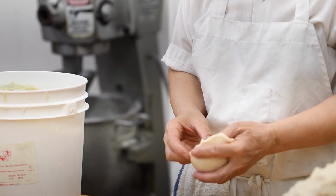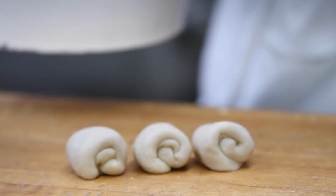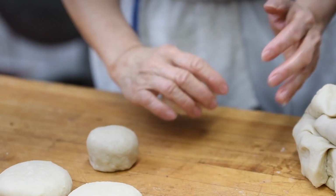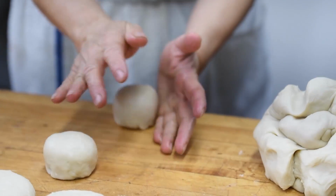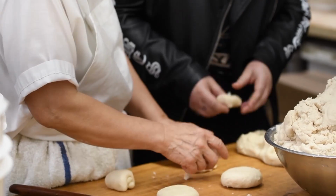Very similar. I see, so the spiral roll is to create those layers. Yes, and then she fills it like a dumpling. Beautiful. That's the pastry right there. But you have to flatten it first. Flatten this out.